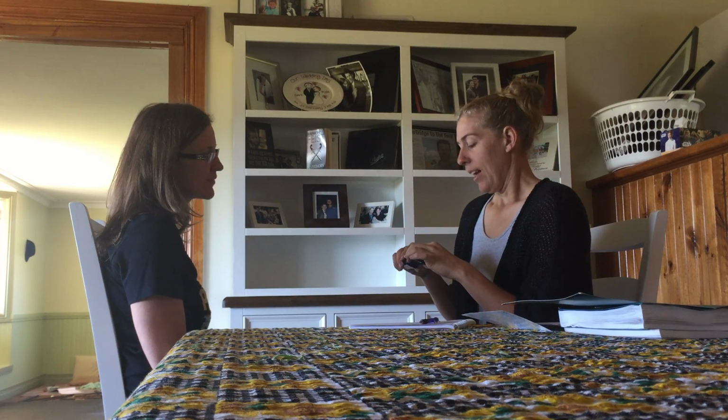So the tools that I have, this is my little light that has the magnifying glass on it, and that's what I'll be looking in your eye with. It can be a little bit bright, so I will just shine it in for short periods of time and then take it away. But if you need to close your eyes or you need a bit of a break, just let me know.